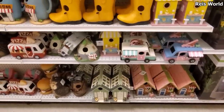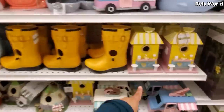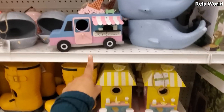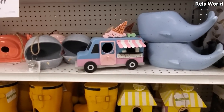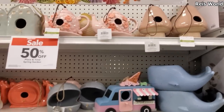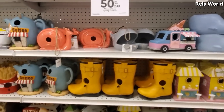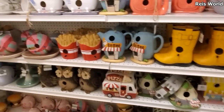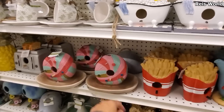And we have the bird homes. I like this lemonade one right here. Really cute. It's only 20 and they do have an ice cream one. And I love the glass ones, but I'm always afraid they're gonna fall too. We had the French fry, the pizza. This yarn one's cool too.